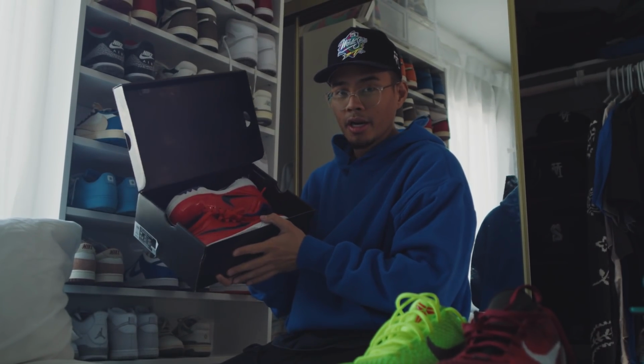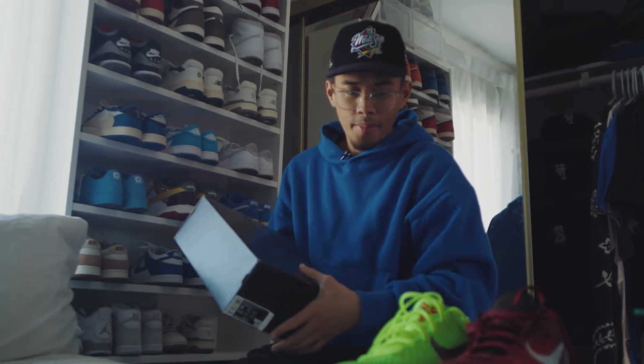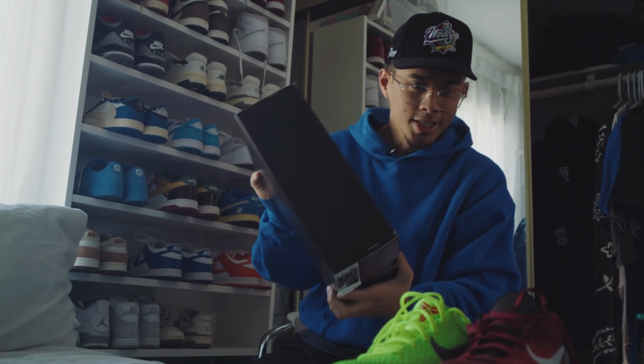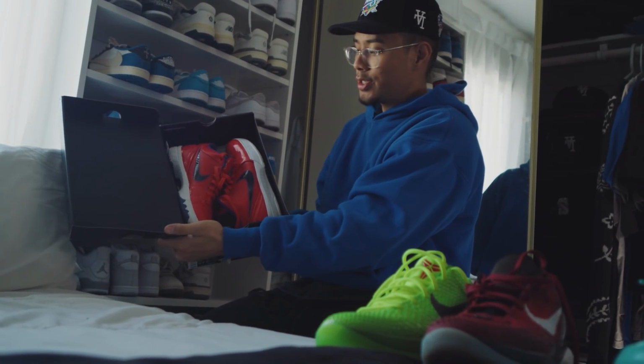Shout out to Devin Booker. Very, very clean, like this shoe, but I just don't feel the cushion. I maxed out the cushion in those, so these are retired and will just stay in the collection as a pretty shoe to look at, I guess you can say.